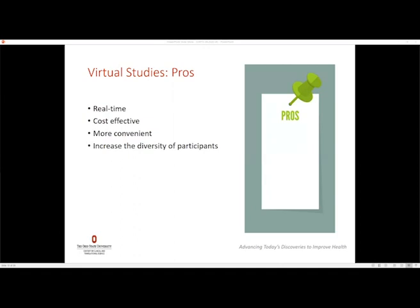So there's an opportunity with virtual studies to collect information in real time. And they are actually more cost effective because while they still require a site for the trial staff, they don't require multiple study sites. So again, they're more convenient. There's no travel time involved, no associated costs with the travel, such as parking fees, gas, etc. And those virtual studies can be easily scheduled.